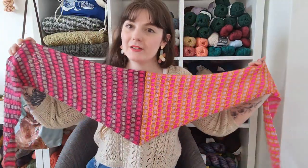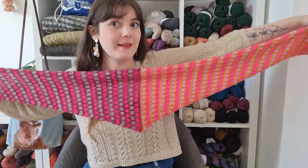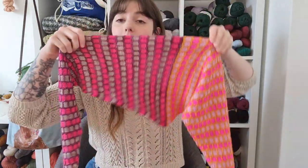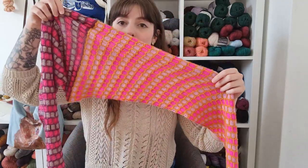This is an elongated triangle. As you can see, it's quite long and fine. And basically you start at the tip here and you increase until you reach the middle of the length that you want, or until you have used half your yarn. And then you actually start to decrease back to the other point.